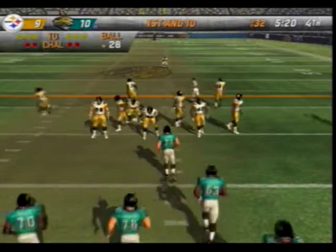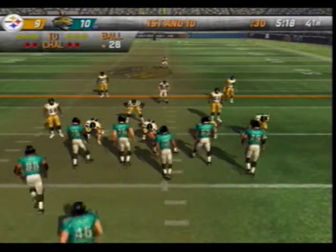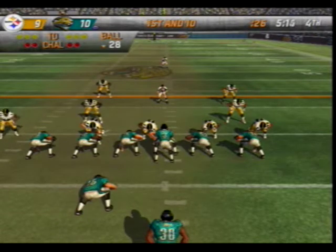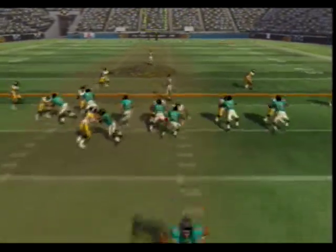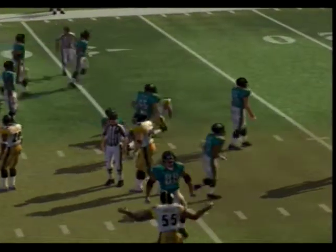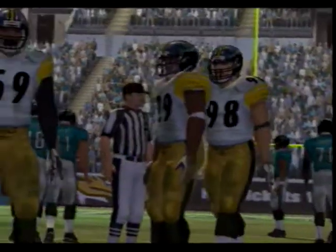First and 10. Ball on the 28-yard line. Watch that screen. The Steelers line up in a 4-3. On the ground. Adell is there on the stop. Green takes it up the middle for a yard or two.